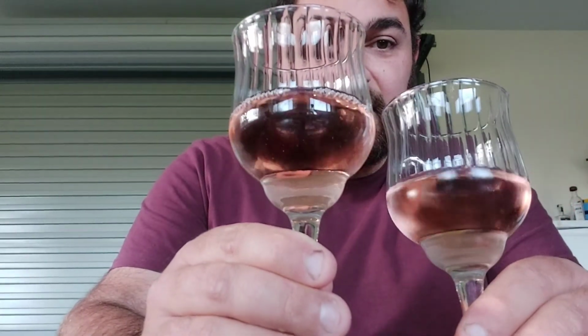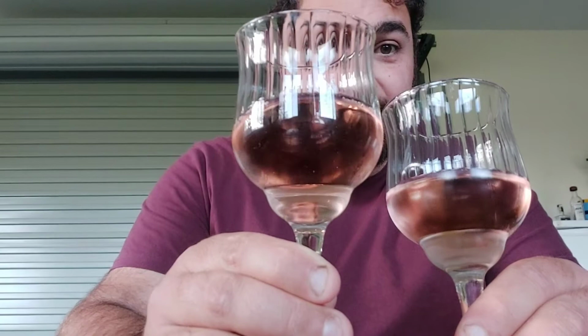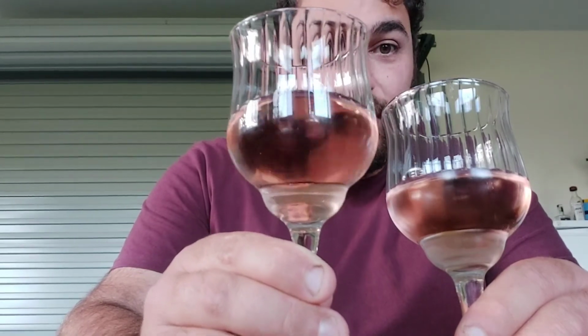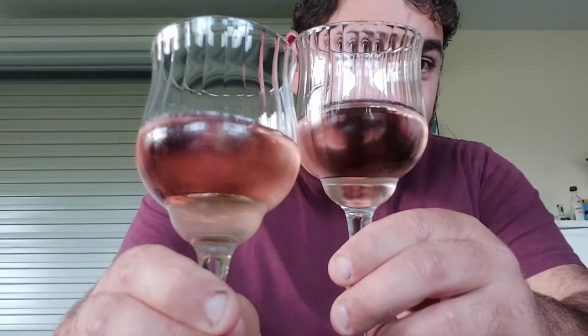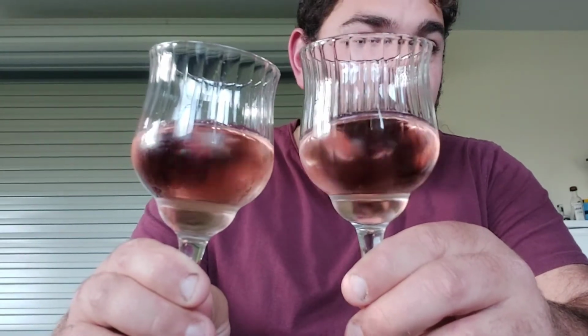Alright? It's easy to get deceived because these look almost identical. But you can see how much richer this is. Because there's actual grape extract in this. Alright? As in the oils from the grape have been added to this. Whereas with that one, it looks thinner. Okay? So next time somebody hands you a glass of rosé, it may very well be a slightly coloured white wine.